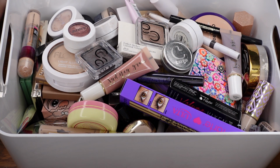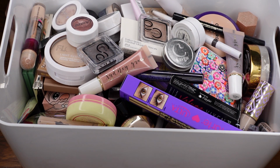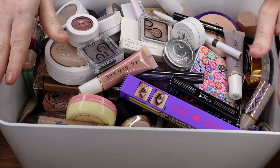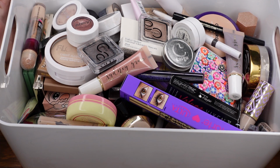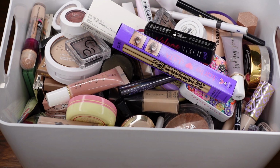All right, my goal is to continue doing this. I have eyeshadows, I have lip products. I don't want to do that, but I can't just keep hoarding stuff. And oddly enough, some of the stuff is literally brand new, never been used. Like, come on, I need to do better.